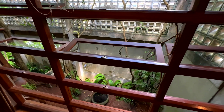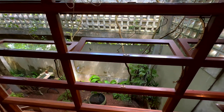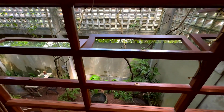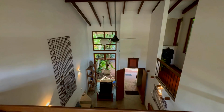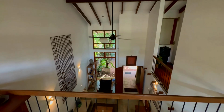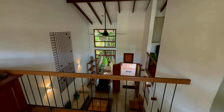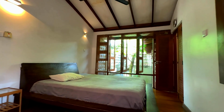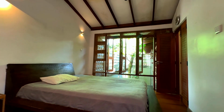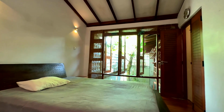This is the TV area overlooking the rear garden. Multiple sash glazed timber door windows are used for the upper floor TV room area, cantilevering onto the rear garden. This is the upper floor bedroom, again on a timber deck overlooking the rear garden with a mature tree.